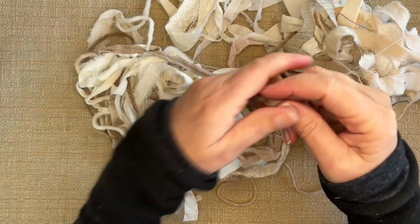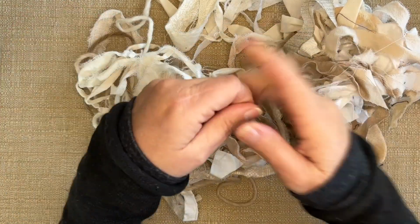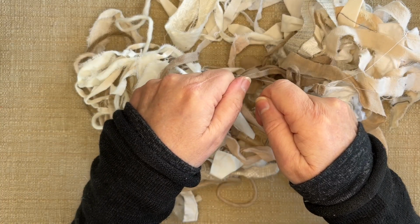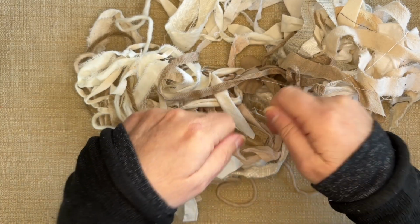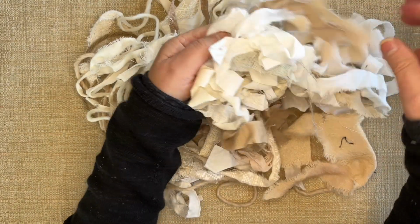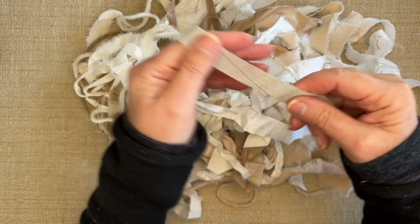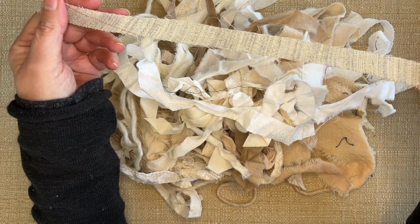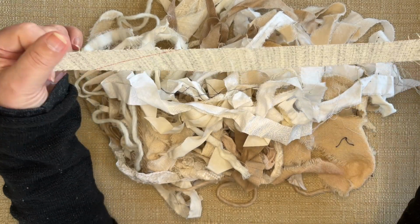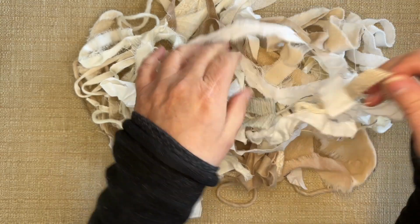This is a piece of string out of a pair of pants that I took apart. This is just like yoga pants or something that you tie in the front. So that's this. This is a piece of interfacing that was in one of the coats or jackets or something. I take apart wool sweaters and coats and stuff. This was in there, and I just like the color. Oh, wait till you see this.